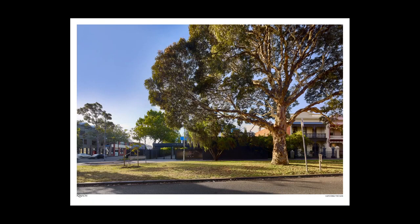We were briefed on a site that had this black hoarding on it when we were engaged. It has a long line of heritage terrace homes that carry on for another 100 metres. Beautiful garden landscape verge with established eucalyptus trees, and the sunlight was the immediate embrace on the location.